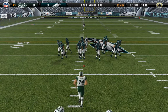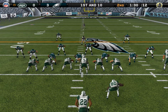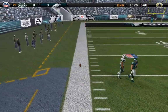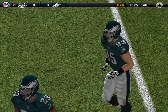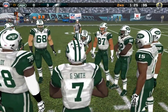Ball on their own 42. Start the drive at the 42-yard line. First and 10. He'll pass on first down. Throws it. Knocked away. He somehow got that pass off. The play didn't work because the quarterback's timing and balance was off. When he starts to feel pressure, he gets a little nervous, and he has to get rid of the ball.